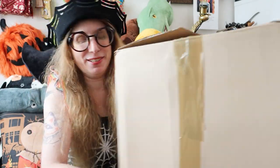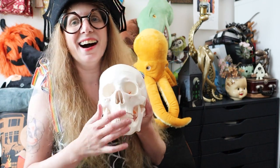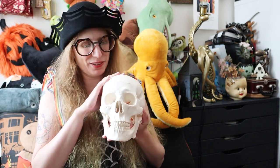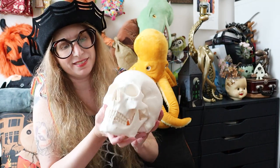Let's start with the skull. So I see a lot of people on the gram who have a cute skull, but I don't actually like the Halloween skulls with the black eyes. I think it's just so unrealistic. So what I bought was an anatomical study skull. And in theory, you can take the top of his skull off, which I didn't do.